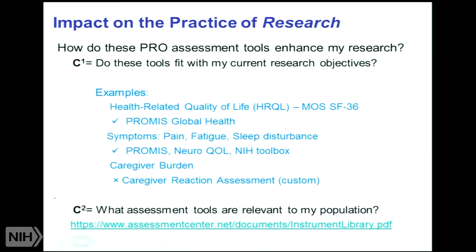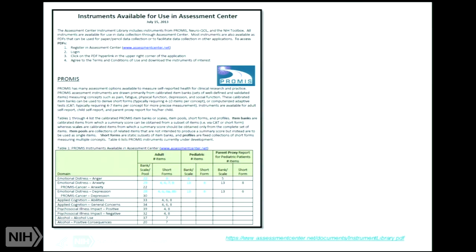So if you're in camp two, without prior PRO experience, you could start by taking a step back and reviewing the measures that are available in this system. So looking at what are the PROMIS measures and the concepts, the Neuro-QOL, and the NIH Toolbox, to determine the relevance of those measures to your specific population before you begin building your survey. So this is just a screenshot, and it's a very brief listing of the PROMIS measures available. As you see at the bottom, there's a variety of different domains that are available, and there are measures for adults, pediatric patients, and then also patient proxy. And you'll see that some are short forms and some are item banks, so those are your CAT forms.